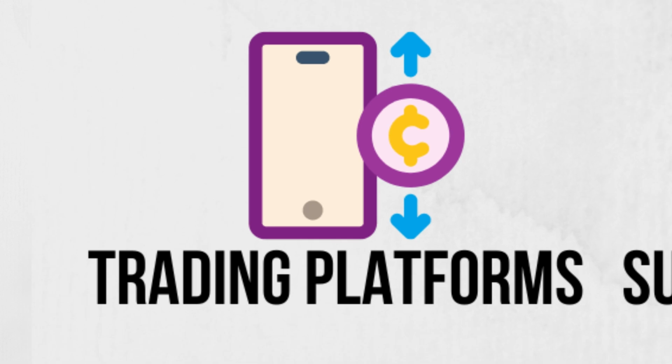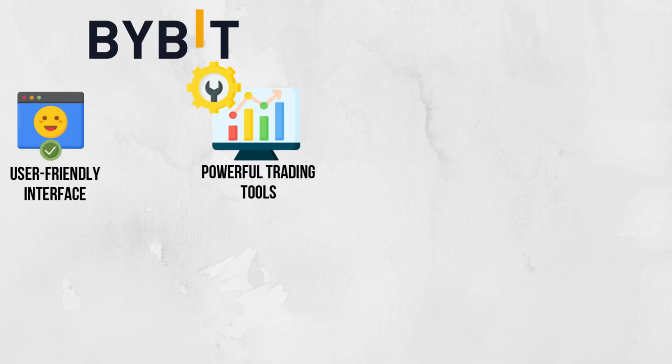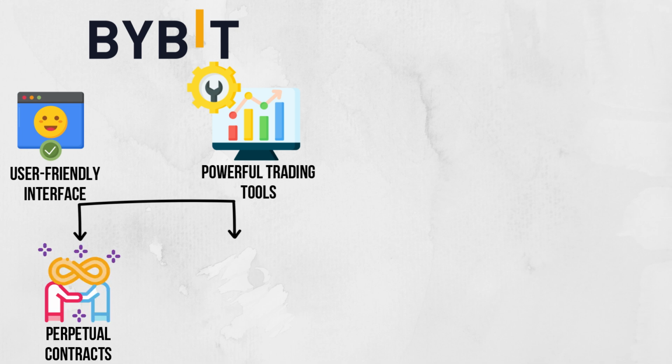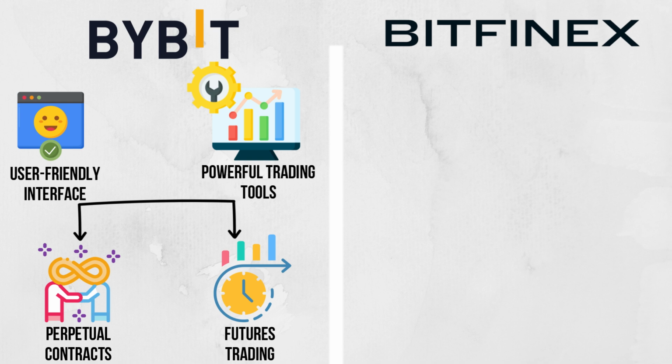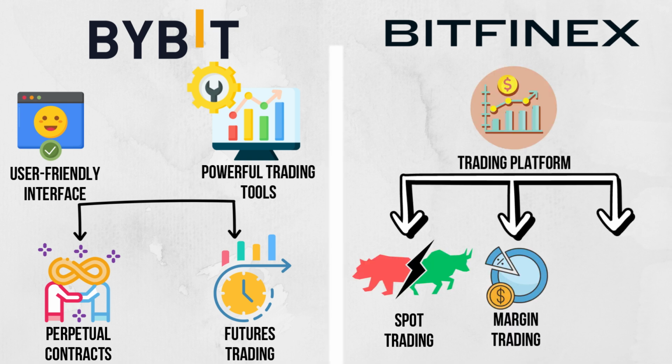Trading platforms. Both exchanges offer robust trading platforms equipped with advanced features. Bybit is known for its user-friendly interface and powerful trading tools. It supports perpetual contracts and futures trading with up to 100x leverage. Bitfinex offers a comprehensive trading platform with support for spot trading, margin trading, and lending.